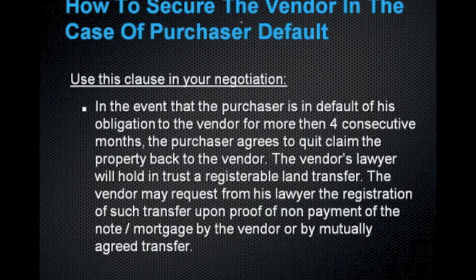I mean, there's different ways, different names for a contract, but the purpose here is to have a document that basically says, Mr. Vendor, I'm giving you back your property. And if I'm giving you back your property, you can't sue me for it. So that's another important thing. And I'm going to give it back to you if you could prove that I haven't paid you for 4 months, or if we agree after 3 months, listen, John, I can't pay the mortgage anymore. I'm giving you back your property, period. So this is a way to protect the vendor and make him like you even more.